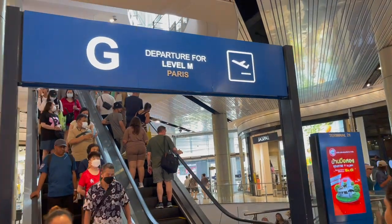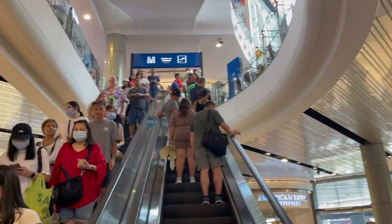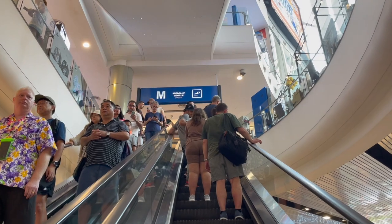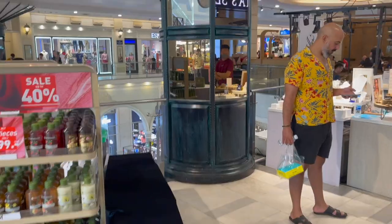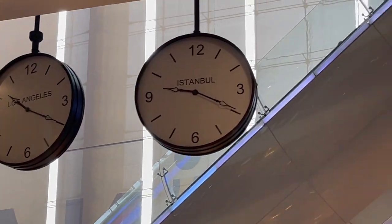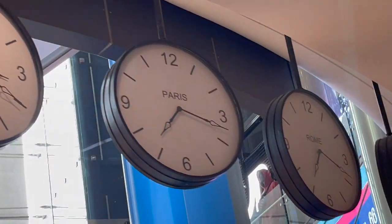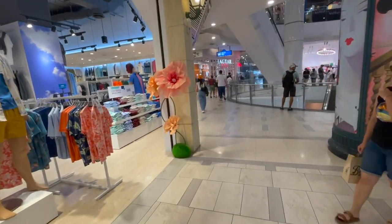Now we are departing Rome for Paris. The Paris level is fairly lackluster in my opinion. There's a lot of stores and stuff like that, but there really isn't much to be had there. However, it is the floor that attaches directly to the BTS.